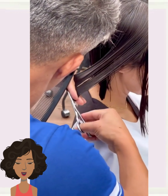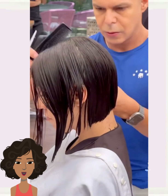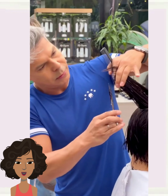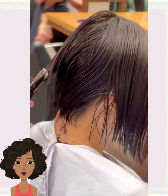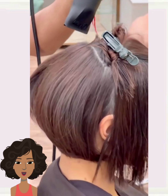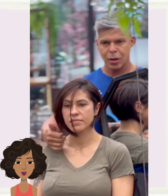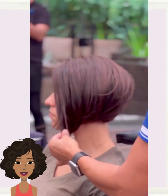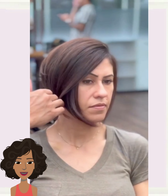And then we move into another haircut transformation. It looks like a beautiful bob. Gorgeous. I love the shape and texture of this style. Very nice.